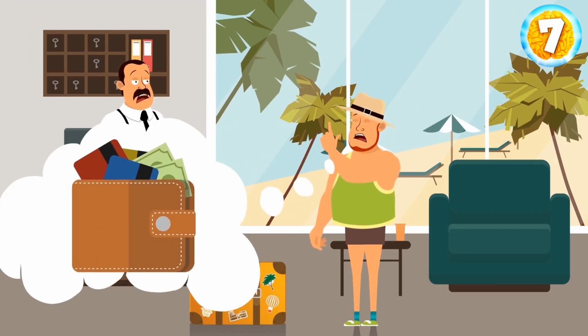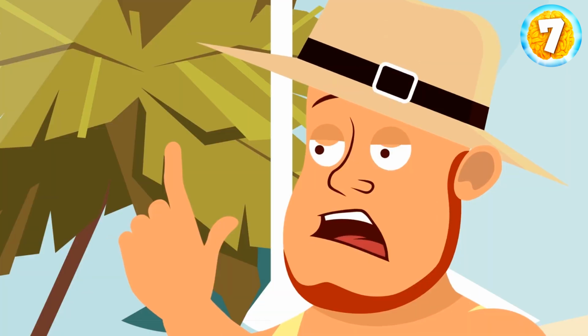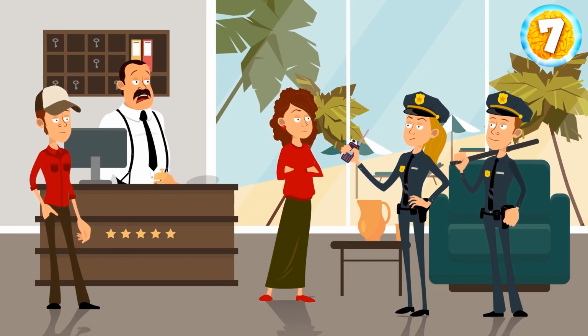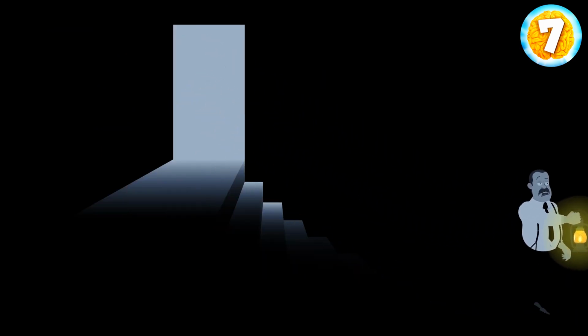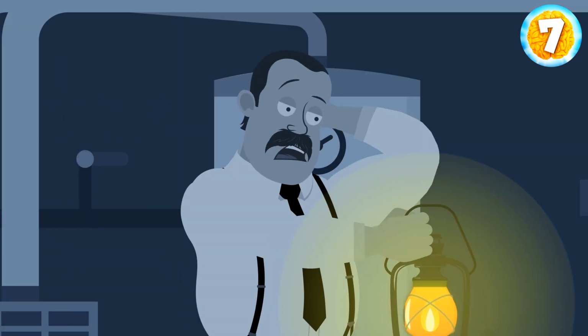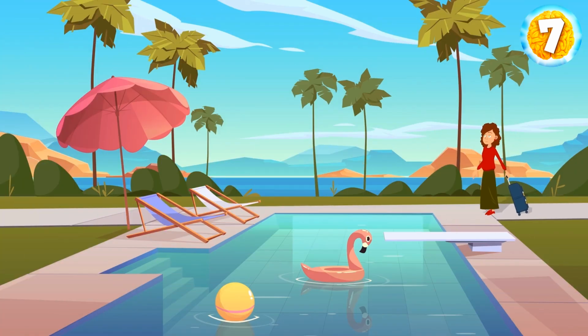But Jason discovered that during the blackout, someone had taken his wallet with a lot of cash and his credit cards. The police arrived and questioned the people who had been in the hotel at that time. Justin, the receptionist, told the detective he had been in the basement. He was trying to start an emergency generator. Unfortunately, he didn't succeed.